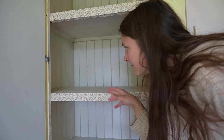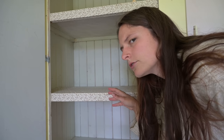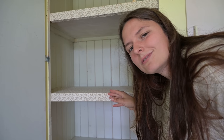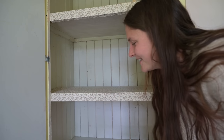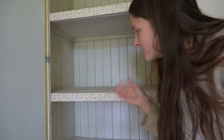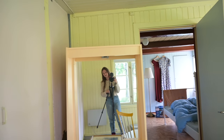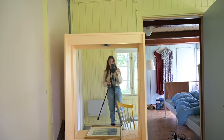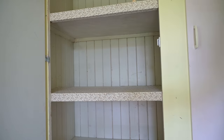These cupboards? Lockers? I don't know. You get it. They have a lot of storage space, which is great. I think this one will have to go. It's a little bit too big for our bedroom.